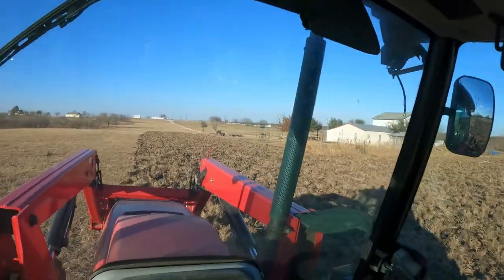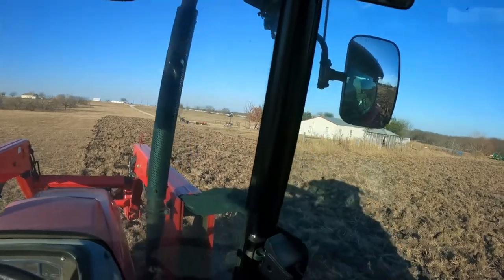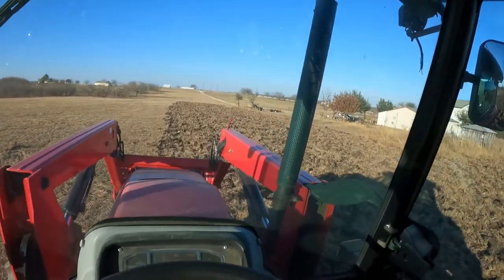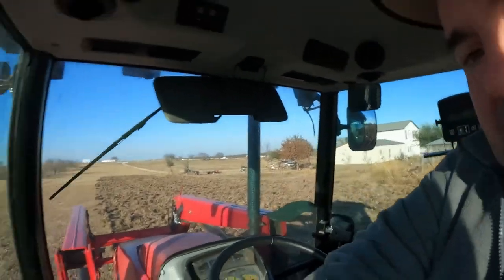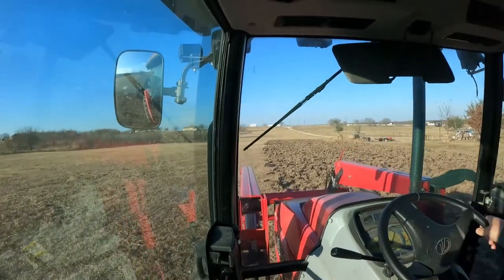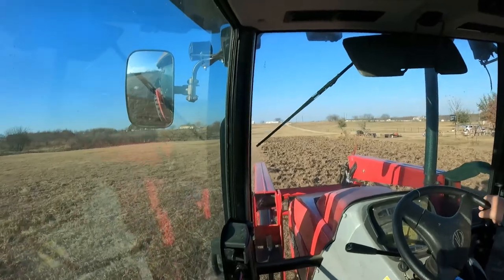I mean, it's going to take a little bit longer because this tractor's so light and the ground is so compacted. Oh, my goodness. But, yeah, hang on. Let's have some fun.